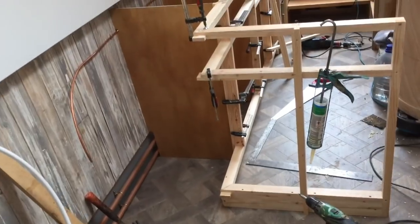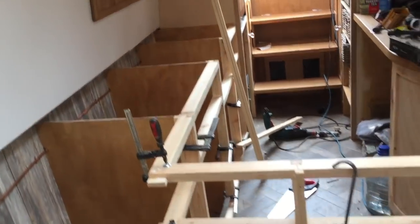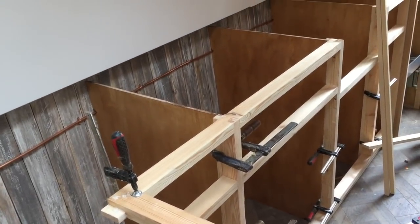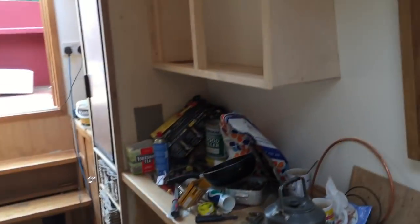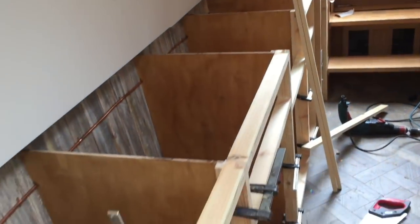Good morning, it's Friday morning. Yeah, we're in the kitchen now, getting the cabinets in. Just forming this side up, fixing the framework back. So yeah, it's all going good. Got a little wall covered up there, which we've done. Yeah, it's all progressing really well.